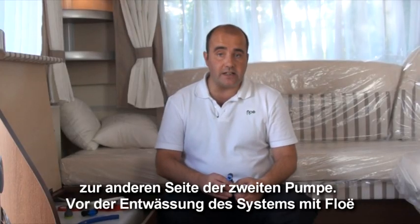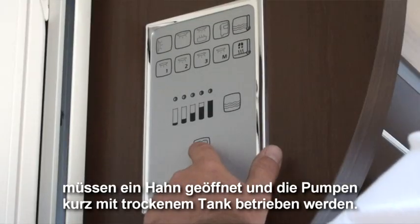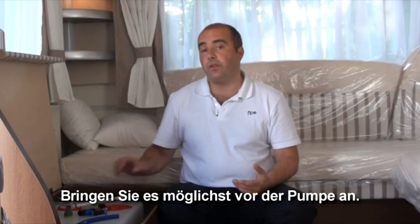Then, before you drain the system with Flow, make sure you open a tap and run the pumps on a dry tank for a few moments, and this should push whatever water was in the pump out beyond the T-valve. But like I say, try to place it before the pump.